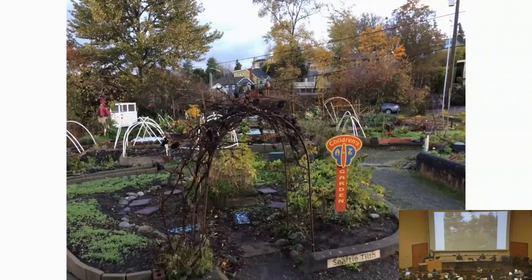There's a children's garden, and just down the hill is a preschool whose children come up here regularly to play in this garden, to gather this food, and they know what they're eating. They know their food.